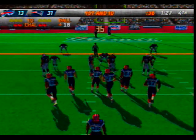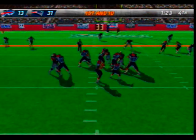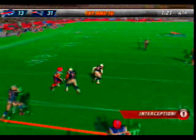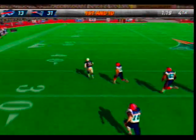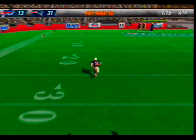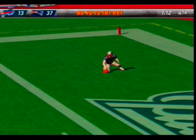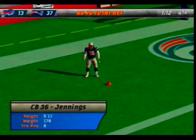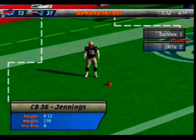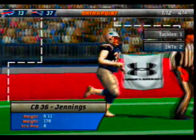They'll call this play at the line of scrimmage. Throws it. Jennings has it. The defender with room to run. Touchdown, Patriots. Exactly what they had to do. Force the bad throw. Get the takeaway, return it for the score.